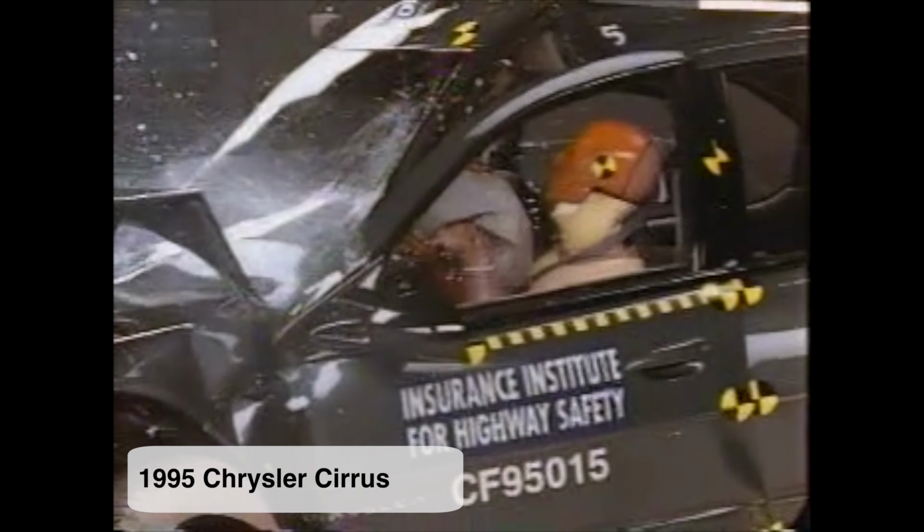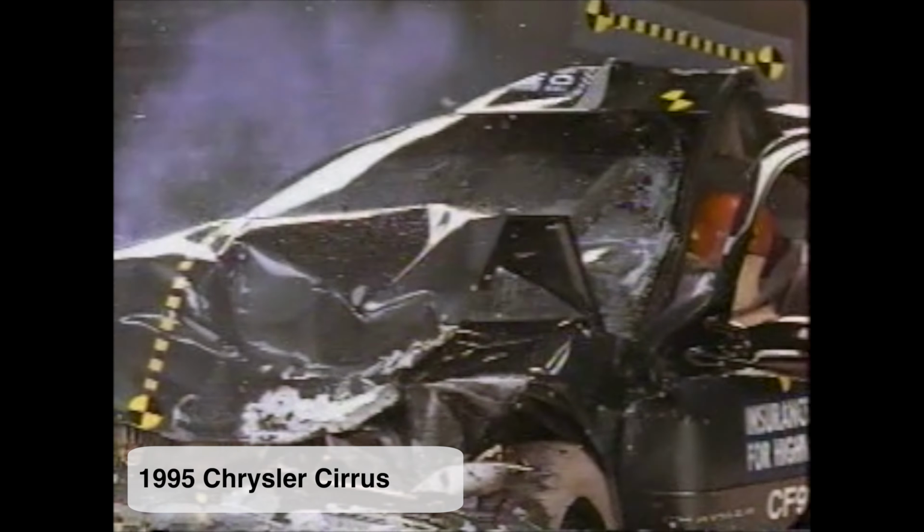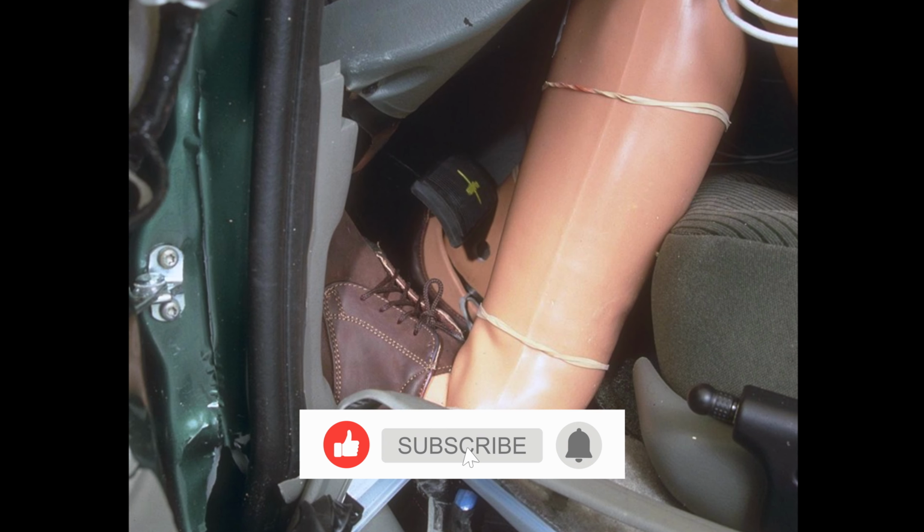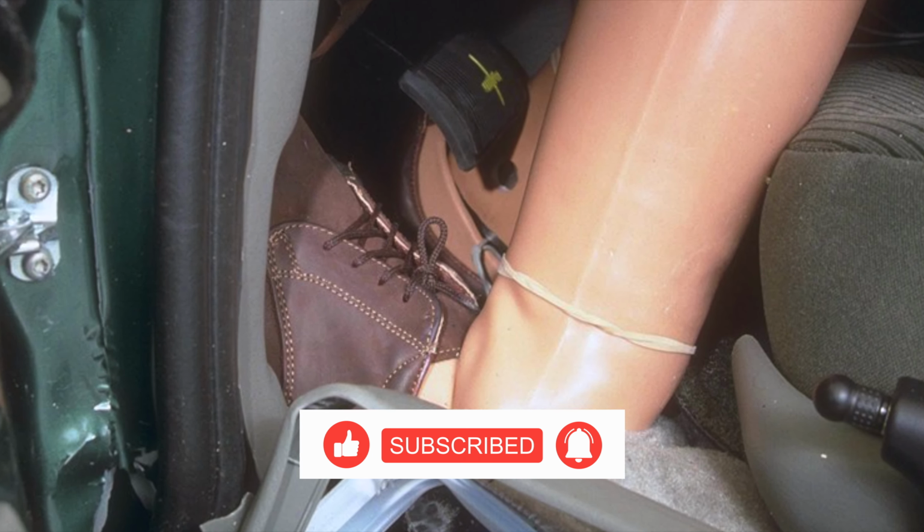The Chrysler Cirrus had extreme structural buckling along the roof rail, which severely compromised the occupant's survival space. The dummy's right foot was also trapped in the footwell.